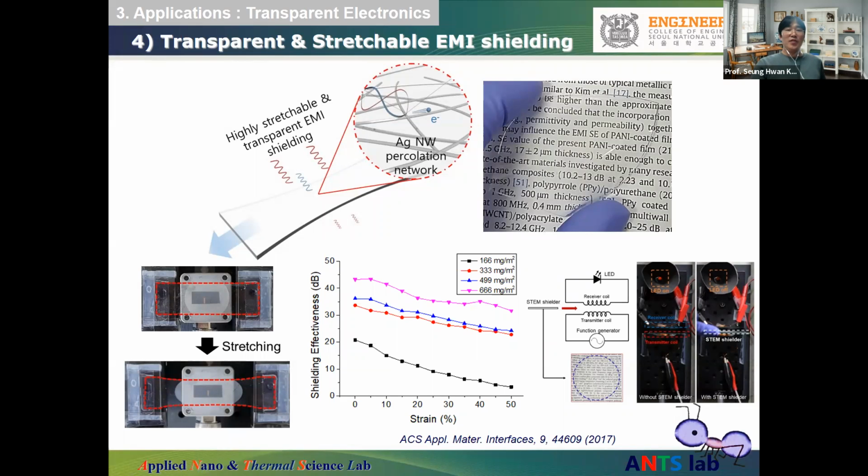An electromagnetic interference shielding layer can also be made into a highly stretchable and transparent form. This can be used to protect delicate electronic devices that can be sensitive to environmental electromagnetic waves. Also, some devices, such as an implantable sensor, which will be sensitive to electromagnetic waves, usually need an electromagnetic shielding material with skin-like properties, stretchable and flexible, and it could be transparent too.